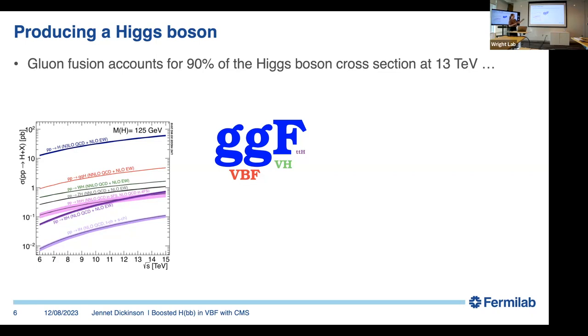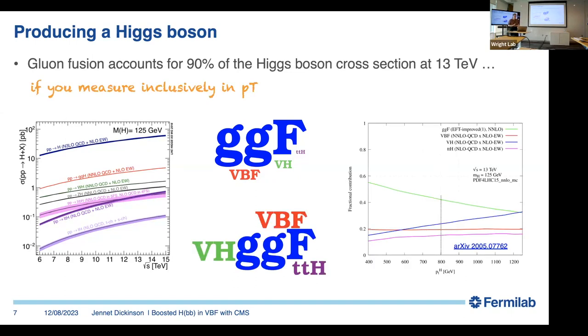And if you do a measurement of this and you do it without your glasses on, you can very easily say, this is mostly gluon. I'm just going to say that it's all gluon fusion. But if we talk about actually measuring things at high pT, this is no longer true. This 90% of the Higgs boson cross section accounted for by gluon fusion is only true if you measure inclusively in the transverse momentum of the Higgs boson.